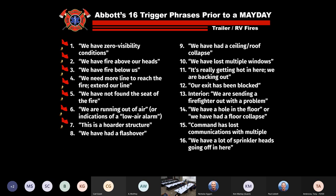This is a hoarder structure, and I'll show you some pictures of a trailer that Mesa had a little while back, a hoarding structure, but this is not unusual as well. A lot of trailers are relatively small, and if you're like me, you have a lot of stuff, and there's not a lot of places to put it in a trailer. That's why you'll see them storing things underneath the trailer, and why they build sheds or additions onto these trailers, so they have room to store all the things that they have. So a hoarding structure, or at least a lot of stuff in a trailer, is not unusual, which obviously creates some problems for us as far as fire load, extension of fire, difficulty finding the seat of the fire, and other things associated with that.